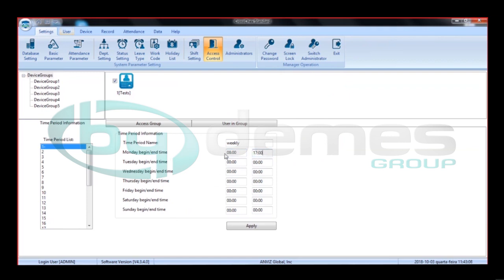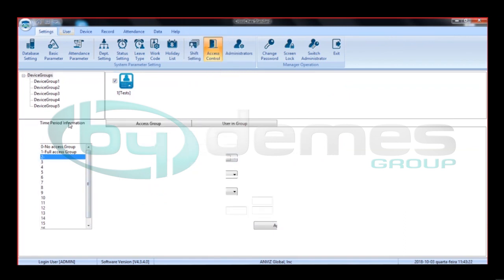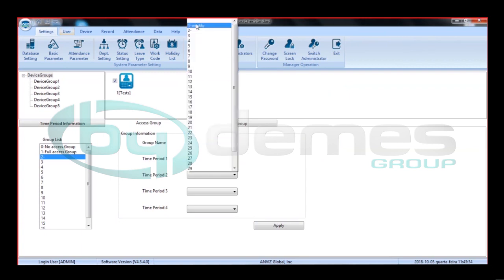After it, in access group, we would create the group between 2 and 16, the group to which we would like to add the time period. Let's just apply to show you, otherwise it will not be possible here. So group name, week, and time period, weekly. I could put up to 4 time periods per group here.